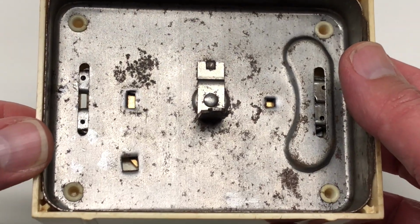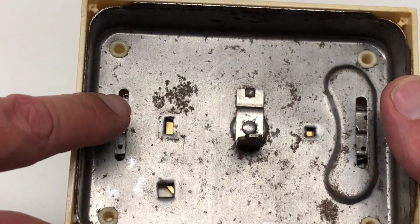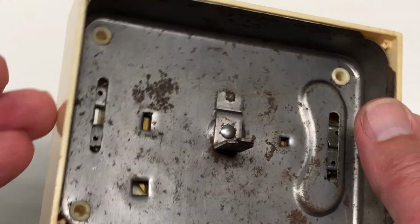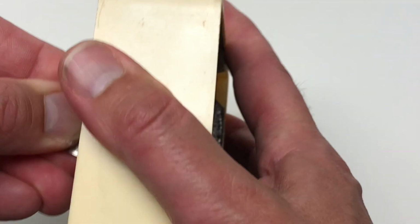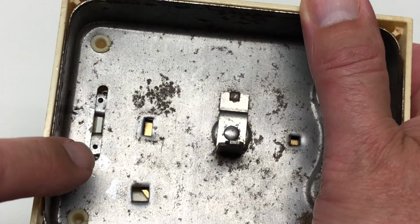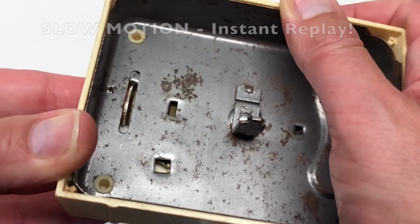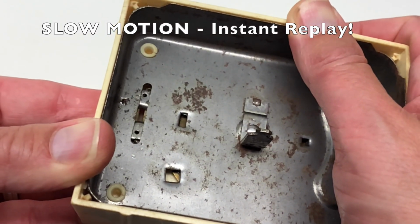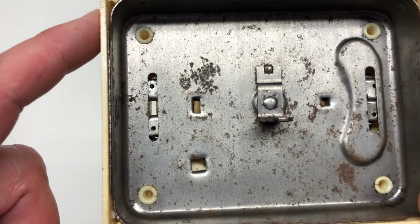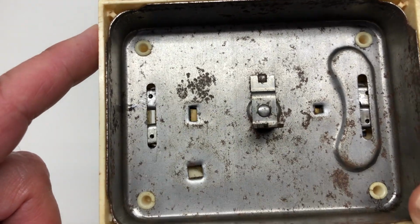So I was curious how this thing worked. You get some sense of the coin is pushing through here and making something turn inside. So if I start putting a coin in here, you can see it's coming through, and these things spread apart. And those things spread apart every time I put a coin in, which then makes the date turn. How that works, I'm not sure.